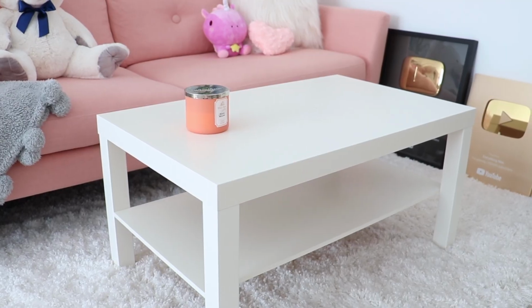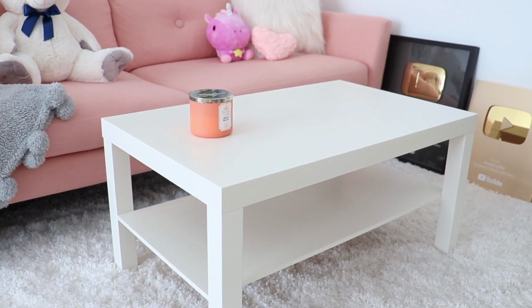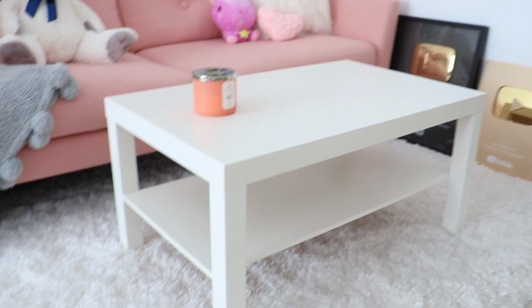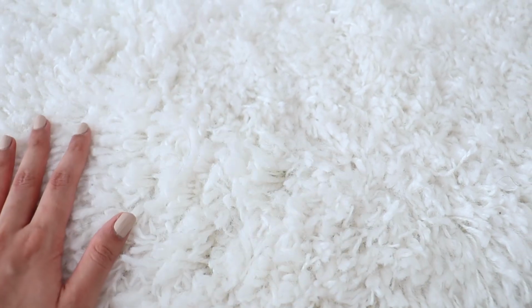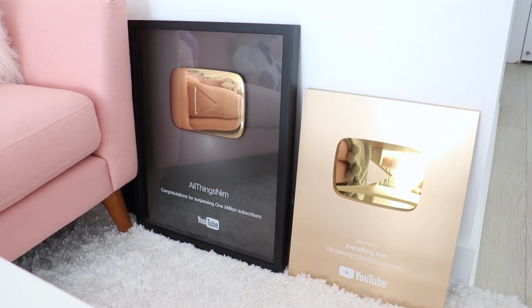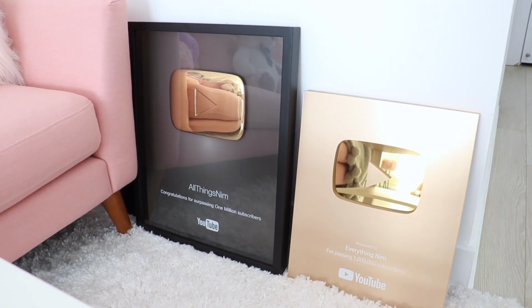The coffee table is from IKEA and I like to keep it pretty empty because I film some of my intros here, so I like it to be pretty simple. Underneath I have this white fluffy rug. This is so soft and so fluffy. 10 out of 10, would recommend. I got this from Rugs USA.